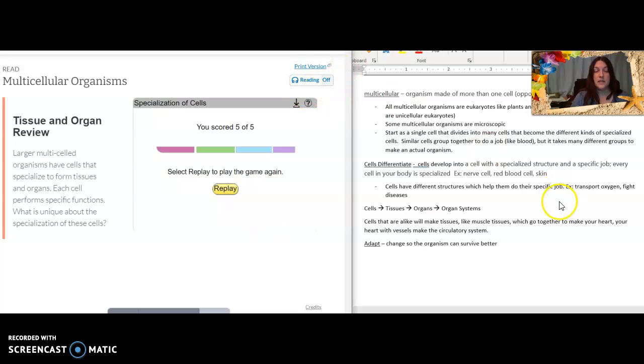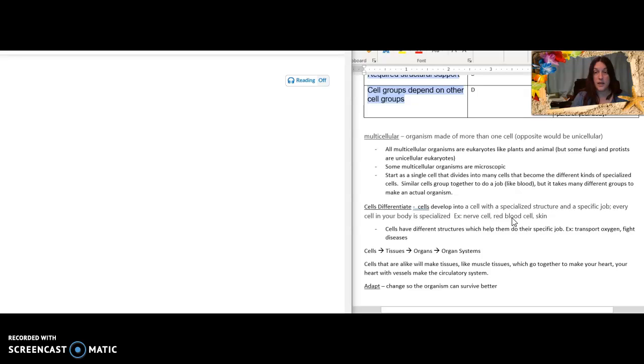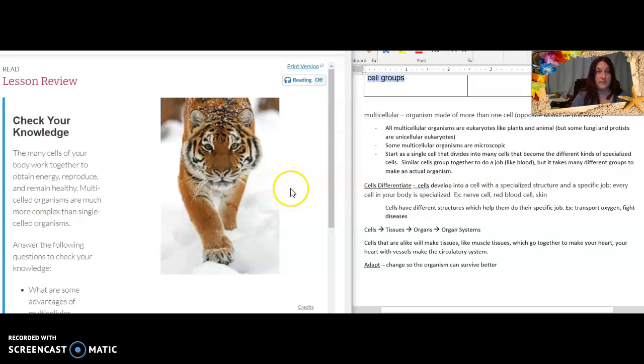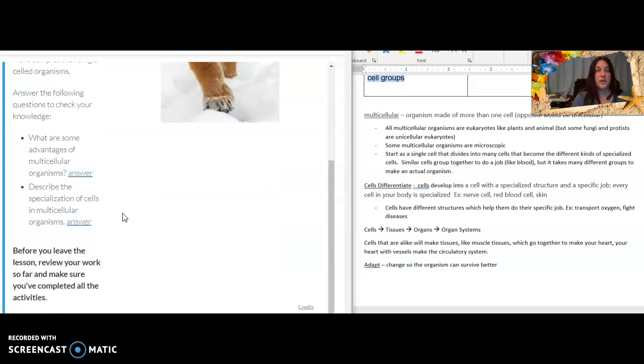All right. So hopefully these notes were helpful for you and gave you some ideas of how you want to set up notes on your own from now on. Again, making sure that if you want to do tables or graphic organizers, you do what suits you the best. Check your knowledge. The many cells of your body work together to obtain energy, reproduce, and remain healthy. Multicellular organisms are much more complex than singular-celled organisms. Answer the following. What are some advantages of multicellular organisms? Hit pause, check your answer.